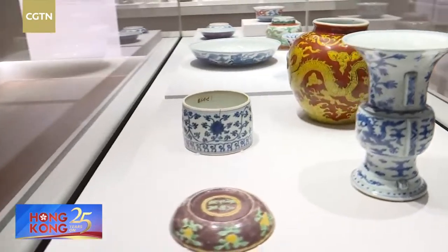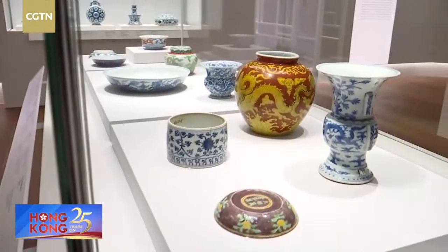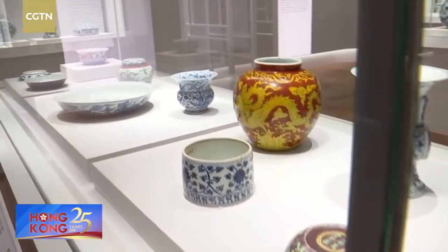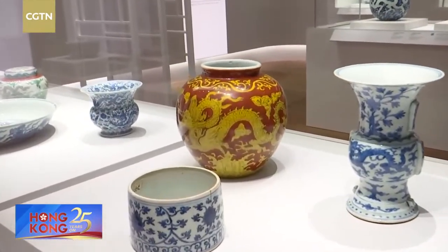I think I read that, yeah, different dragons with different, do you call them? Claws. Claws, yeah. Five claws represent the emperor. Yes, exactly.